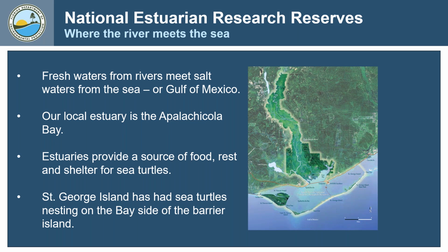Sea turtles find estuaries are a source of food. They eat seagrasses. It's a good place to rest. There's less fatigue for them than there is in open water. And there's better shelter because there's fewer boat strikes and predators. So the estuary plays an important part in our sea turtle population here in St. George and in Franklin County. If you think about all the turtles that were rescued just recently because they were cold stunned, they were just up the road in St. Joe Bay. So it's not that far from where we are right now.